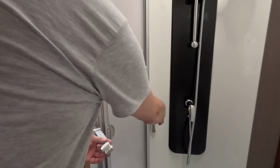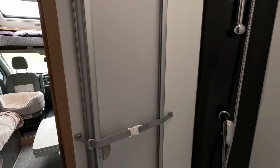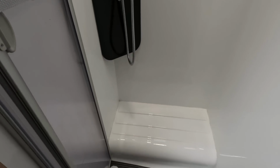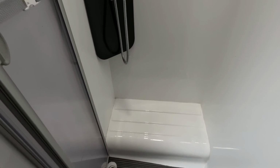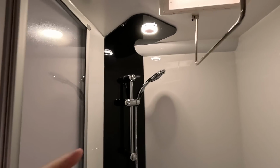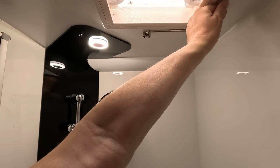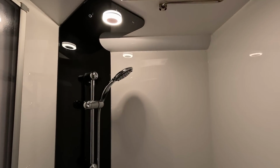It's got a clip here just to hold it in place when you're travelling. So all in all, I've got on better with the shower this time than previously. And it's got a hanging rail up there. I'm always a little bit nervous of deploying it because this will bang against that. It's collected a few insects and things up there. I should clear that out.